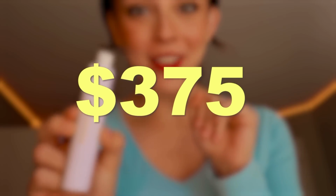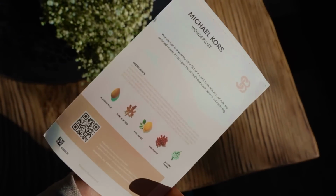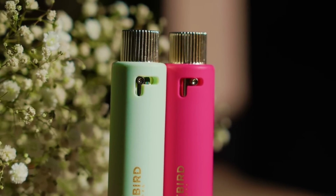This one is Mind Games French Defense. The retail price of this perfume is, wait for it, $375. Scentbird is a perfume subscription company, and basically they repackage expensive perfumes so you can try them in smaller doses. This little card explains the scent profile: cherry, rose, amber, cedarwood. It definitely has that fruity aroma, but it's also very light. I just think it's cool because it allows you to try samples before committing to something that's $375.